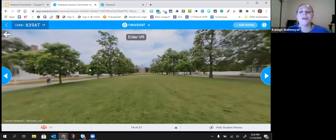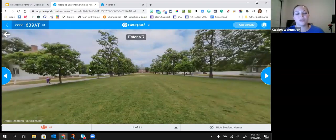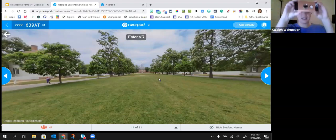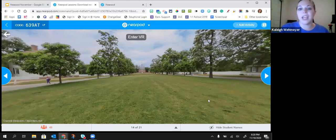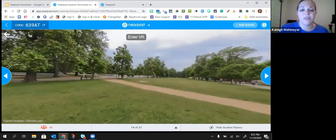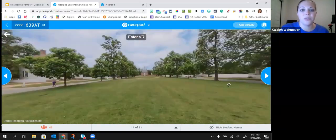Okay, so this one I put in a virtual field trip. It uses 360 cities to do these virtual field trips. So on your device, depending on which device you've logged in, if it's a phone or an iPad, what's really great is the kids can take those devices and really move them around and see everything in VR. If they're on a device, then they can just click and drag and view your virtual field trip.